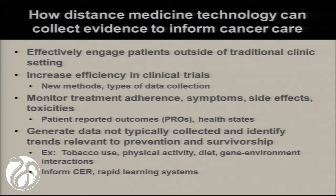These methods can also be used to monitor treatment adherence, symptoms, side effects, issues that we'd heard a lot about today, focusing on patient-reported outcomes as well as current health states. And they can generate data that typically aren't collected in the course of our research, but they can identify trends that are very relevant to prevention and survivorship. These include behavioral outcomes such as tobacco use, physical activity, and diet, but also providing information about environment to inform gene-environment interaction studies and such. And even though this is not focused on telehealth, these technologies can play a role in telehealth as well as inform CER and rapid learning systems.